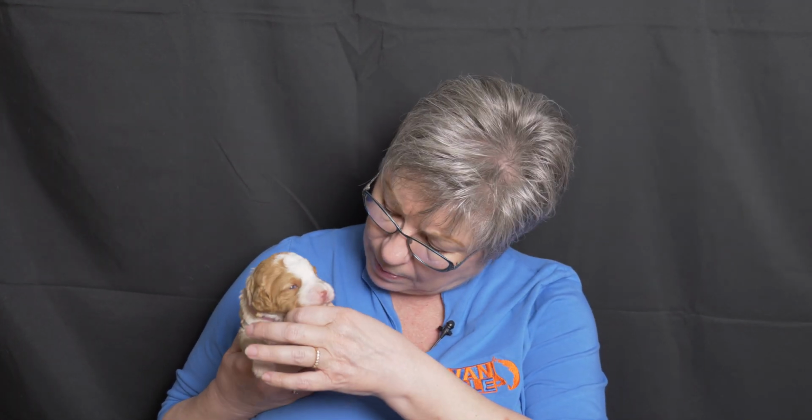Now, this little girl, she is also a caramel tuxedo. Again, you can see that white halfway up her legs, white around the back of her neck, on her head, and of course she has that beautiful big white tip at the end of her tail. Just the prettiest little girl, yes. And Pink Collar Girl is 779 grams. And so she was 253 grams when she was born.